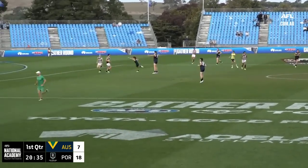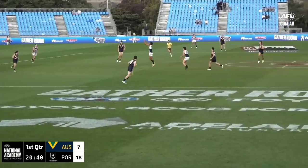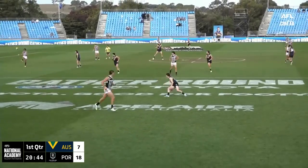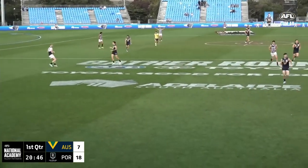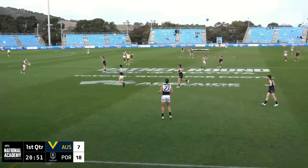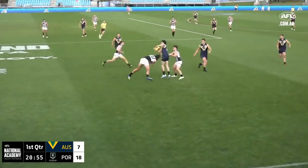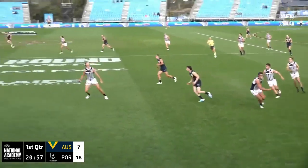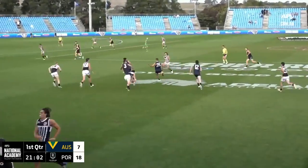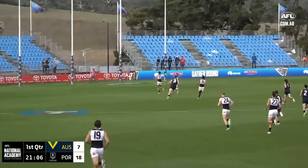Montgomery. That is a mark that's paid. Green breathing down on him. Burgoyne once more. Case Burgoyne averaging 20 touches in the SANFL so far this year. Wilson. Got his hand pass out. It's a high ball. Back out toward the wing. Redwell from the contest. Simpson dumps it inside 50 for Australia.